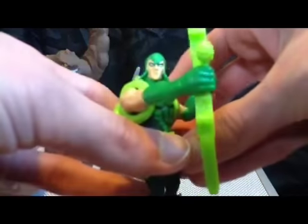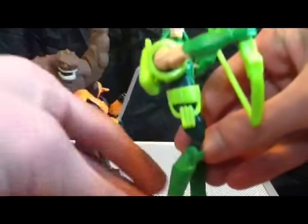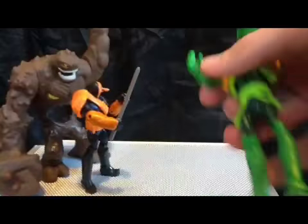Of course, sporting his little bow there. Mine came a little warped, so that's why he's posed kind of funny. But it sort of looks like he's shooting in the sky, really. Guess he's trying to get Robin down. We'll take this out of his hands for the moment.